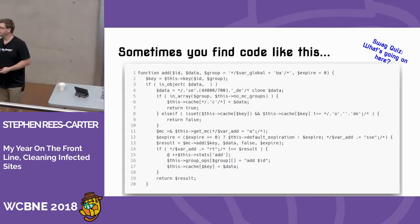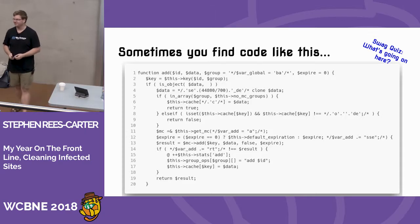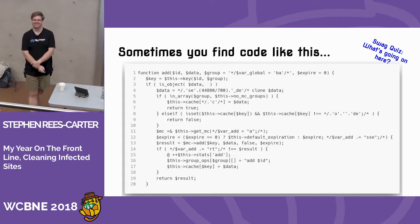Was that, sorry? Cloning? No. Is a subdual? No. I'm trying to see where the comments are. You need to highlight the comments. That's the next slide. Yeah.